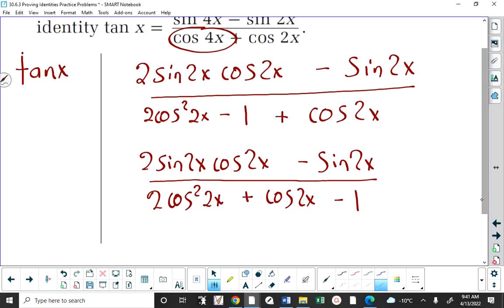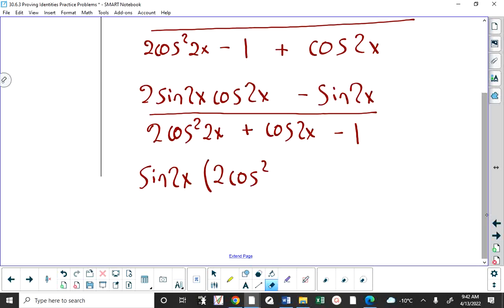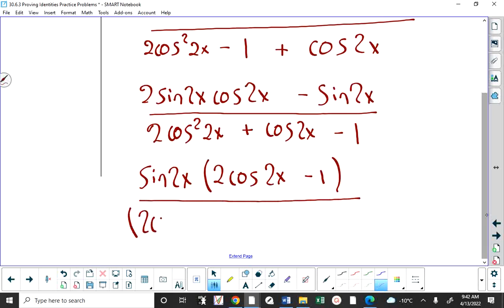Now, we're going to have further to go here, Arden, because the left-hand side doesn't have 2x in it. But let's see if we can simplify the right-hand side before we dive into that pool where we have to change the 2x's to x. I can factor out of the top sine of 2x and have left 2 cos of 2x minus 1. Are you starting to suspect that maybe that 2 cos of 2x minus 1 is going to go away? Because the bottom is factorable as a quadratic, it's going to have 2 cos of 2x and cos of 2x. We're in a trial and error mode here. This has to be 1 and 1. And I believe if we do this and FOIL it out, it's correct.